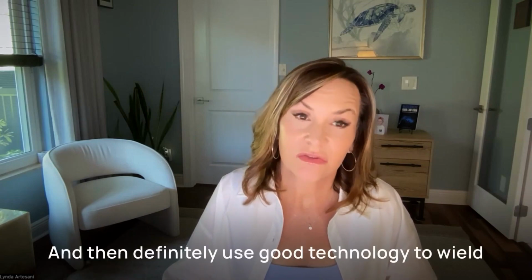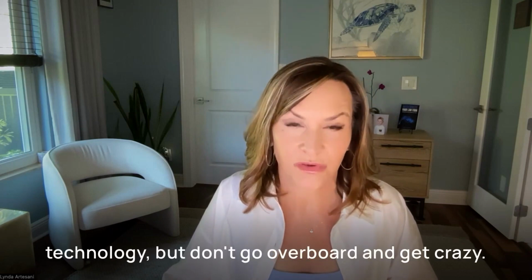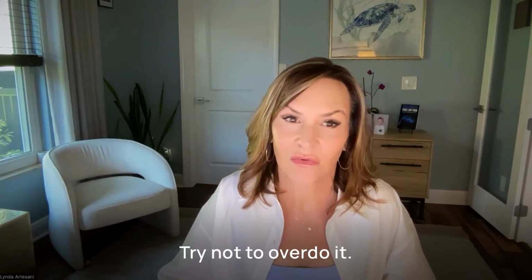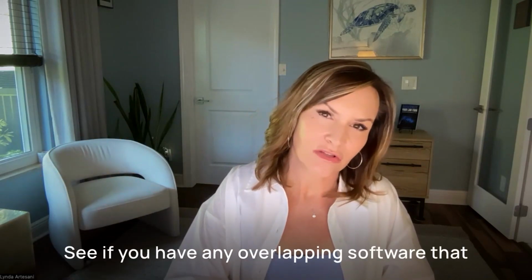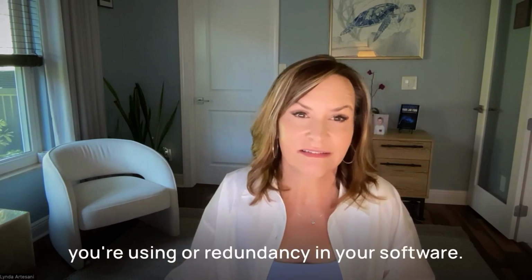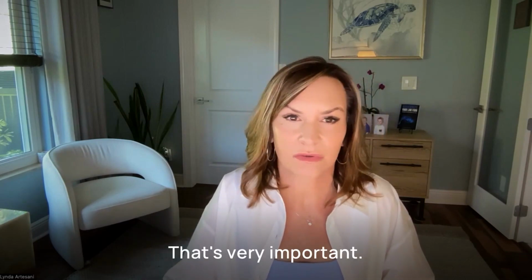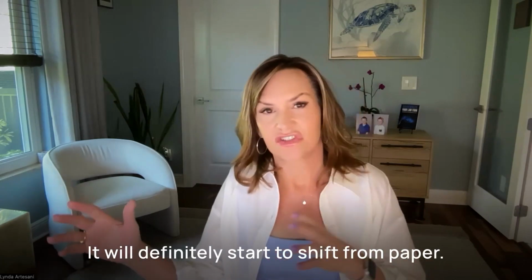And then definitely use good technology, but don't go overboard and get crazy. I kind of call it shiny object syndrome. Try to rein that in, try not to overdo it. See if you have any overlapping software that you're using or redundancy in your software. Try to go paperless. That's very important. It will definitely start to shift from paper.